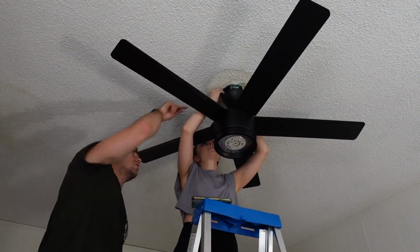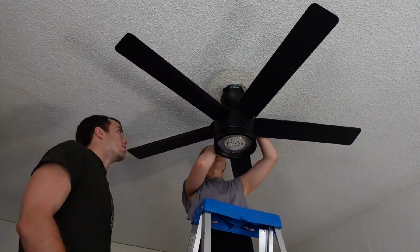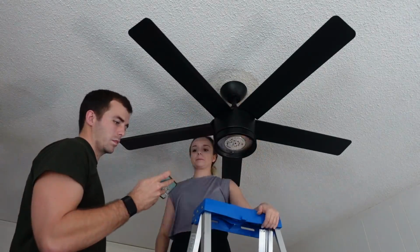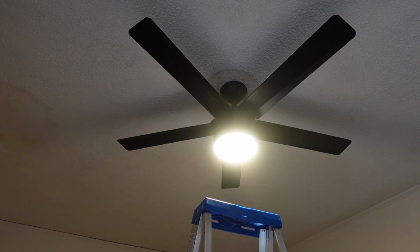It was really affordable. We got it from Home Depot. I'll try to link it below or link a similar one on Amazon, but it was super simple. We just followed the instructions. They had like a little video tutorial, and then we had light.